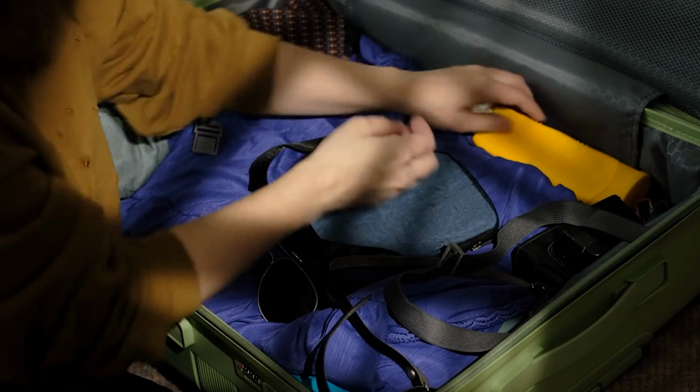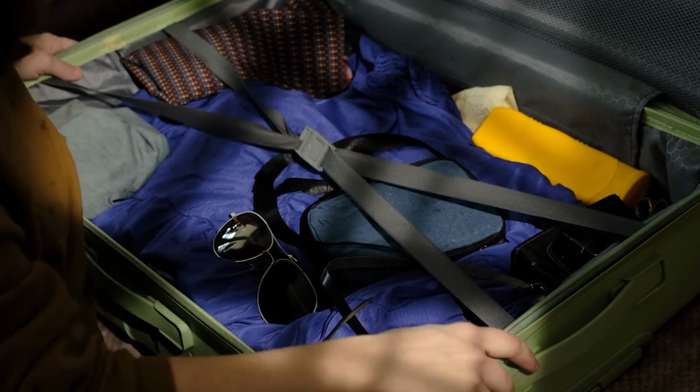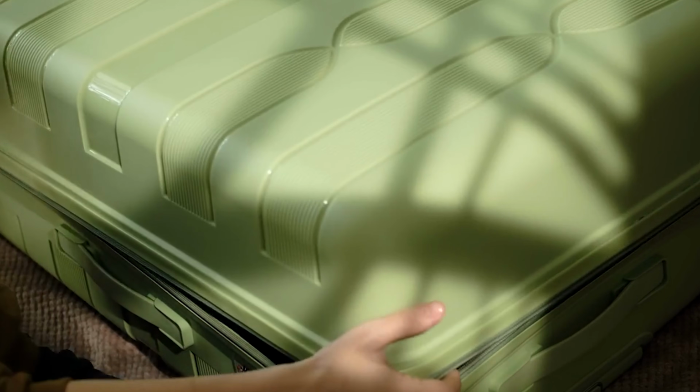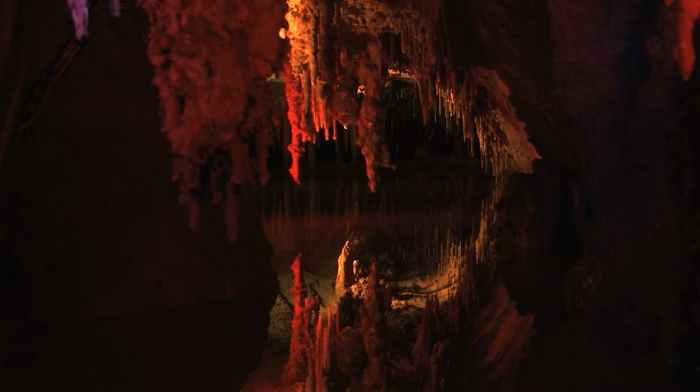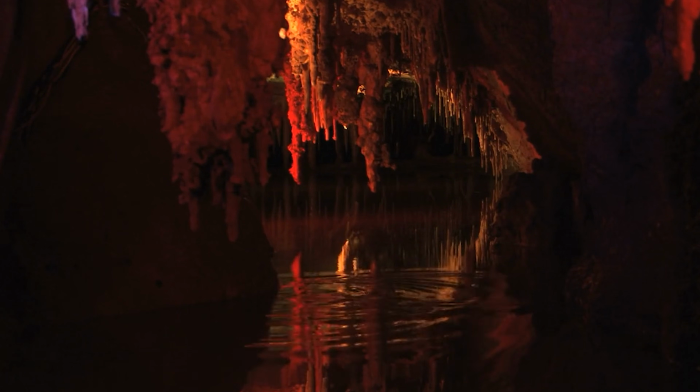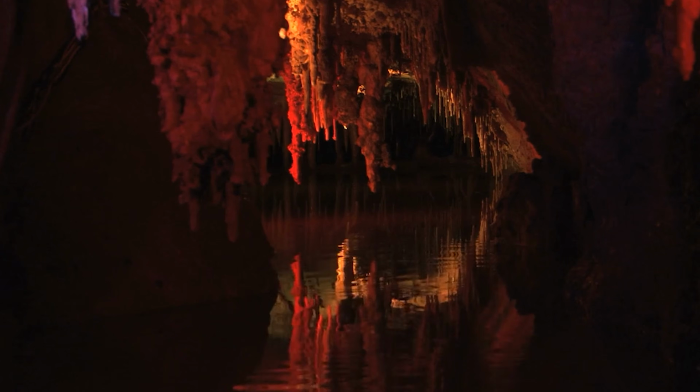They packed light, bringing only the essentials: a single flashlight, some snacks, a small amount of water, and cigarette lighters as a backup. Little did they know, what began as a routine exploration would soon turn into a life-threatening ordeal that would test their courage, endurance, and will to survive.